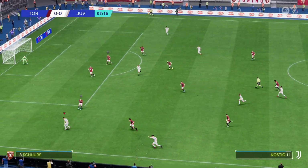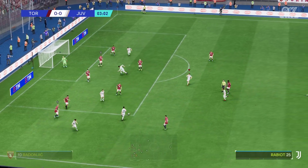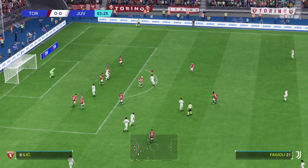Well, it's a pleasure to be here and I'm anticipating a good game today. The coaching staff have done all they can. Now it's about taking it onto the pitch.